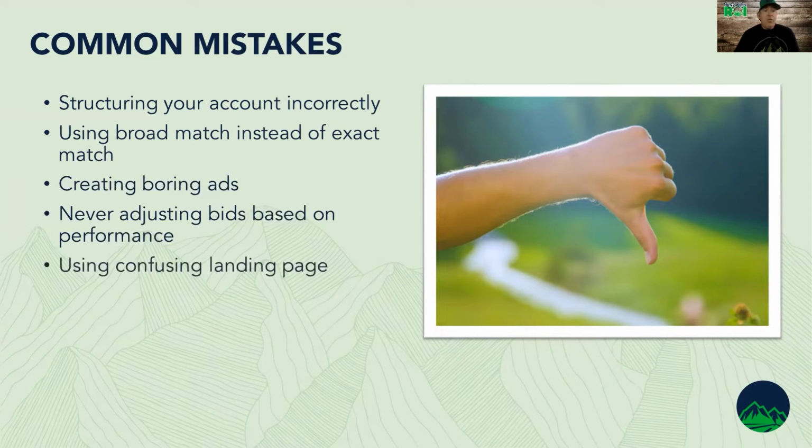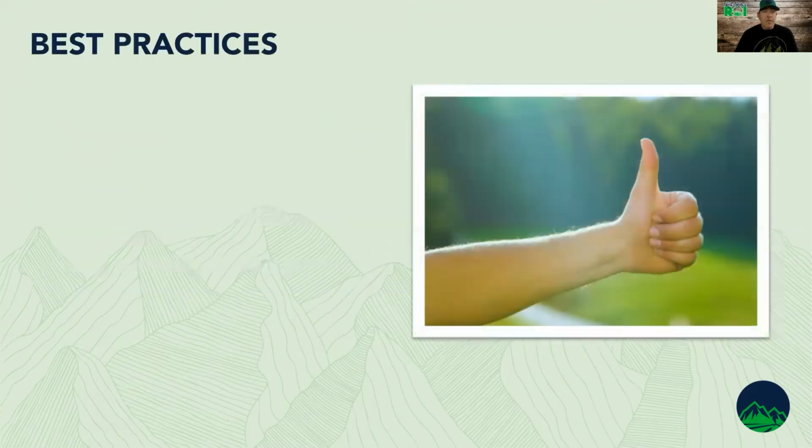Don't do that. Using confusing landing page. I like to rhyme here. So it's not just about the ad. Maybe you have a stellar ad and then it just goes to a random page that doesn't really do much, doesn't connect the person that's searching well to what they searched. That can be problematic as well, very common. Overlooking default campaign settings.